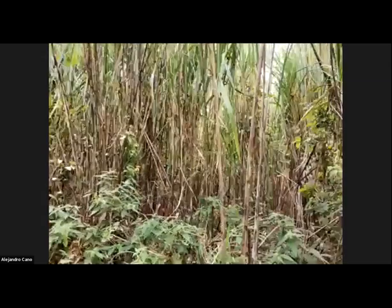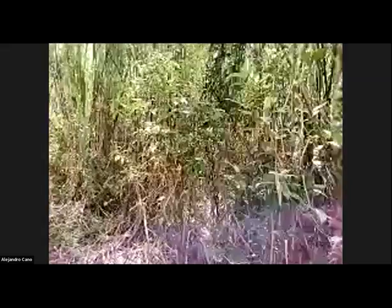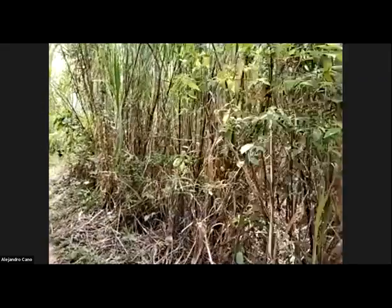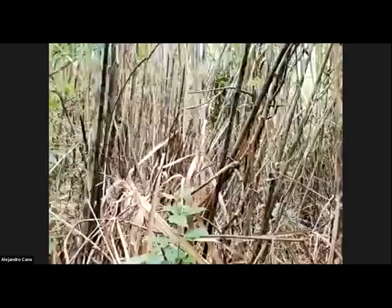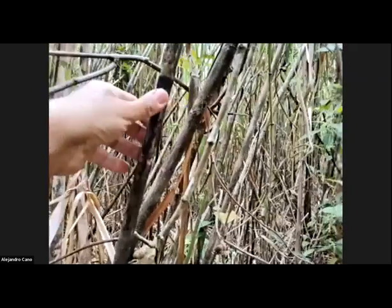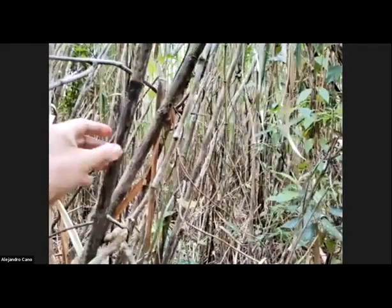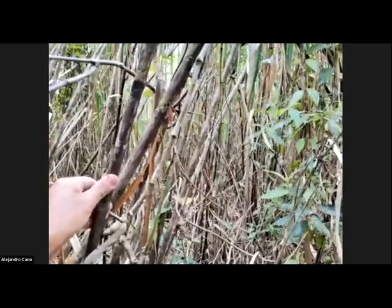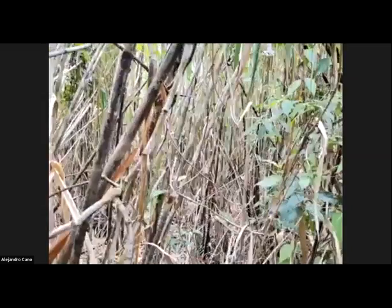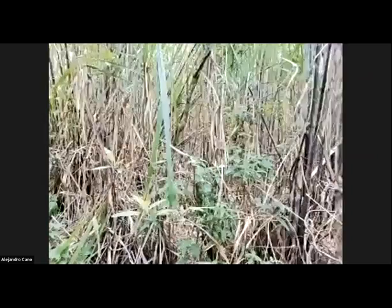Looks like bamboo, looks like a sugar cane, but it's none of those. This is wild cane. In South America, they use this for rustic construction. Instead of iron, they use this with mud in order to build rustic houses, especially indigenous people or people living in the countryside in South America, especially in Bolivia and in Peru, some parts of Ecuador and Colombia.